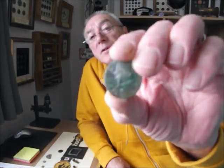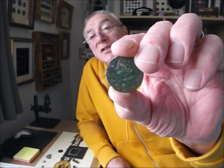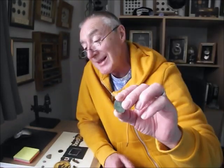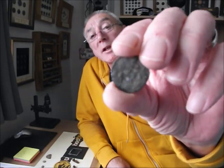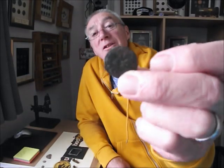This coin is Queen Victoria. Just see her there. The date on the back is 1860 something. I can't see the last letter of the date. This coin here, I've researched it as much as I can, but I can't find out what it is. It's extremely old, but I don't know what it is. If any of you people out there have got any ideas what that might be, let me know.